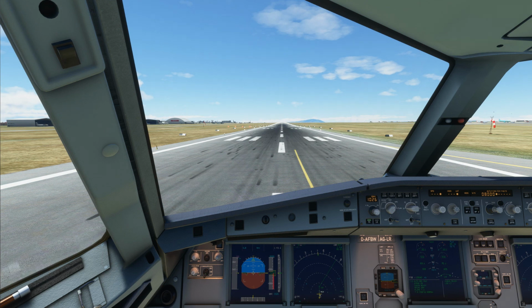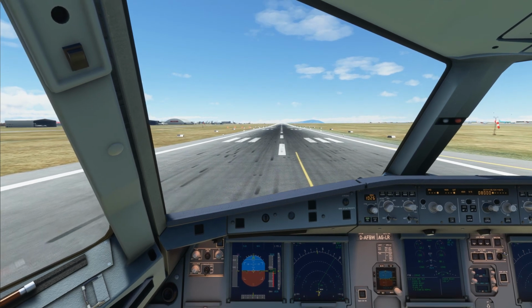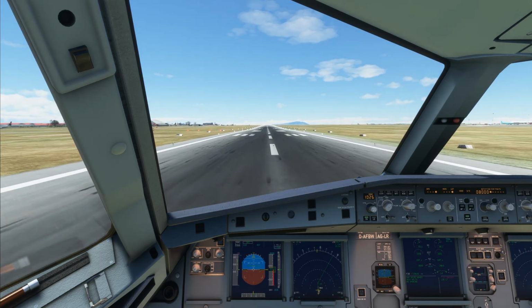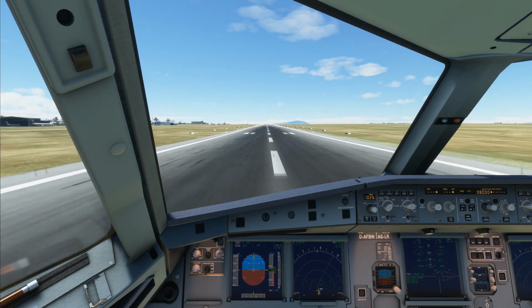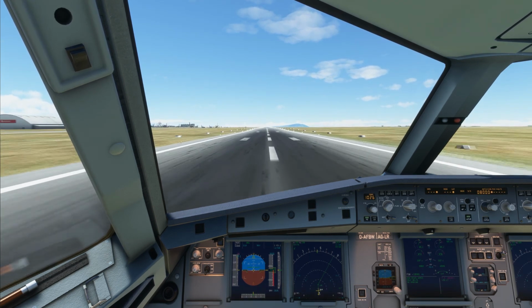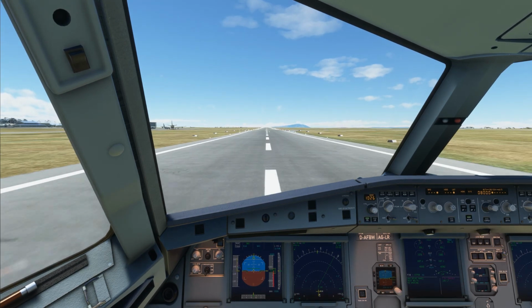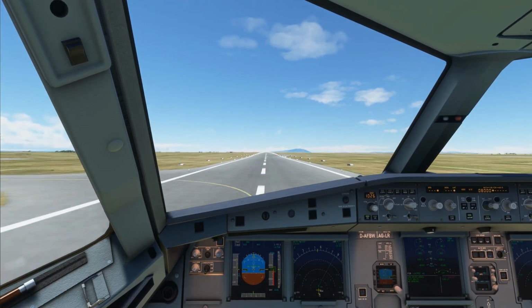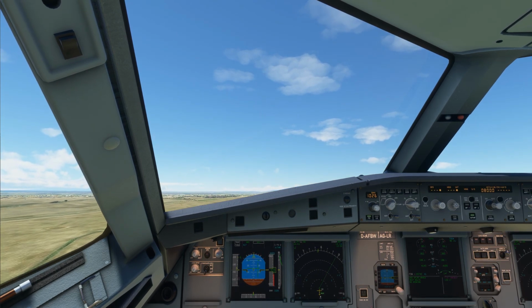Okay, so here we go, brakes. And power up. Stable, brakes off, here we go. Power set, airspeed's alive. Not a lot of wind about today, so the speed's climbing nicely. Speed 1, rotate. Positive rate, gear up. Come across to the right.